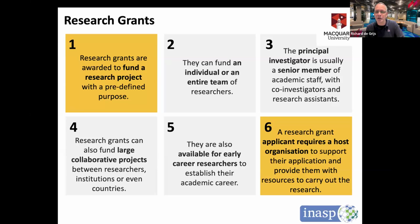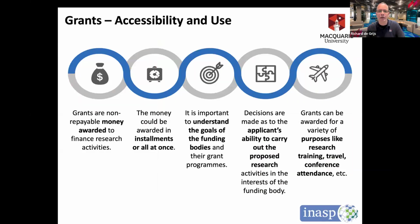A research grant applicant requires a host organization to provide that backbone, that administrative backbone, that funding backbone, and budget support, so that the grant funding agency knows that they can rely on the whole administrative process to be handled properly. Grants are what they are. You don't have to repay them. It's money awarded to finance activities. Of course, even though you don't have to repay it, you have to report on it, and we'll talk about that in a moment. The money could be either awarded all at once, or more likely, if it's a large grant, in installments, maybe once a year or halfway through the project, a second installment.